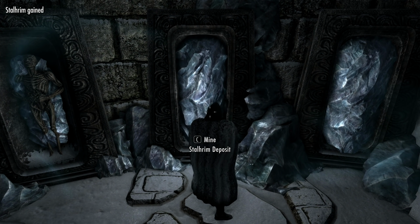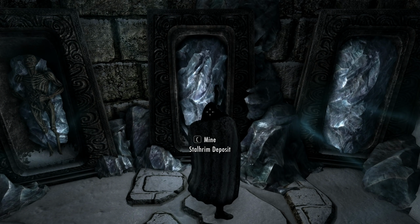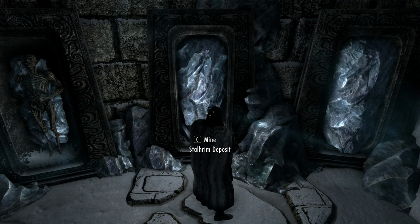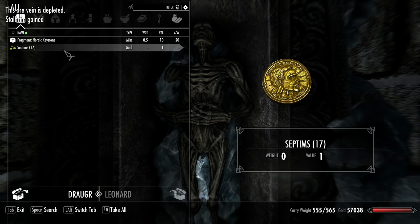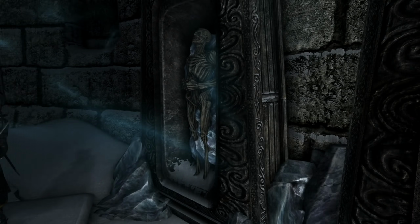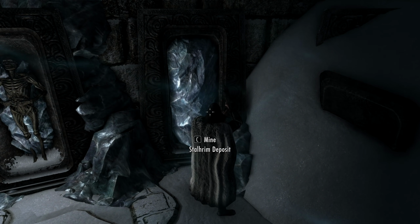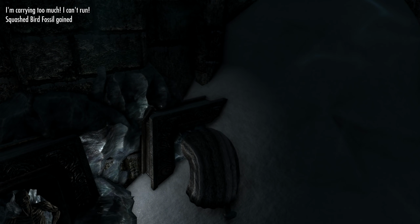Giant wasp fossil. We found a fossil. We do have a fossil section, that's true. Should I do more mining to find fossils? It sounds less like manual labor when you say you're digging for fossils, right? It's still swinging a great big bloody pickaxe. Yes, it is. Still, it sounds more refined. Squashed bird fossil. Oh! I've just realized!